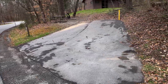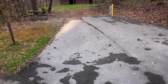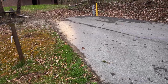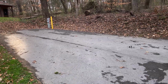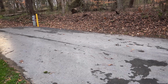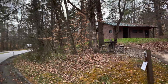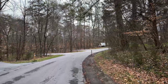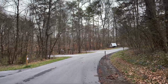We stayed here. What's this, B14? Let me have a look, get the right number. Yeah, B14, power, restroom, shower. It takes a little bit of blocking the spacers to jack my van up. Table, fire ring. There's community water at the restroom. It's a hydraulic spigot.